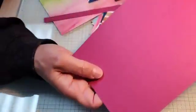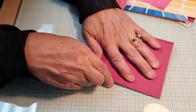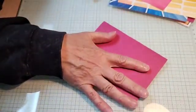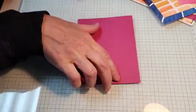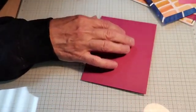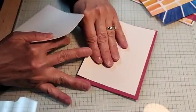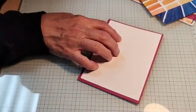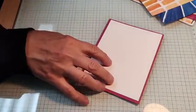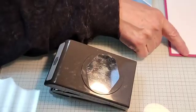I really want to use Berry Burst. I don't use this color often enough. I usually go for Melon Mambo if I'm going for a deep pink, but this is the color that's in the paper, so I thought we'd do that. And I have white that is just my standard 4 by 5 1/4. So that's a nice reveal. And so I'm going to punch out pieces that have Berry Burst in it.